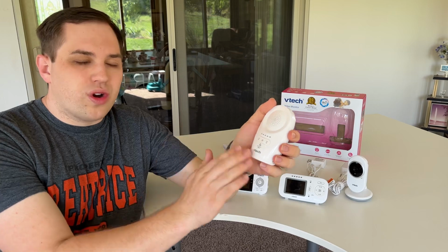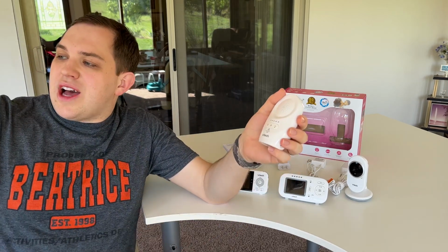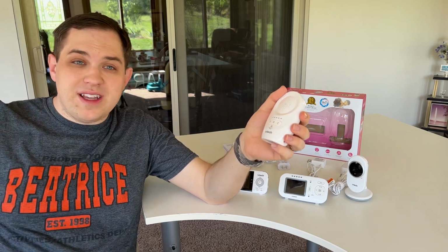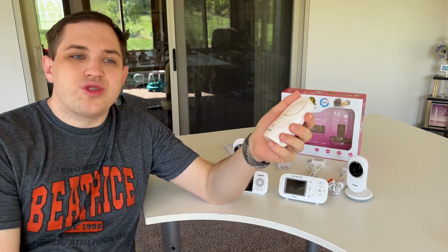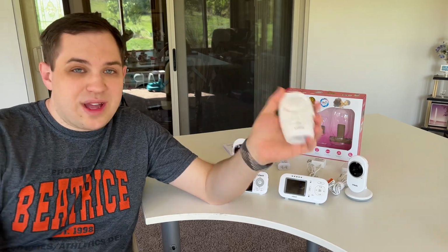These things work great. They pair super well. I could be outside, walking around the house. I could even go get the mail, just down the road a little bit. It has a 1,000-foot range, so you can do a lot. You can be on one end of the house to the other and still have connection.